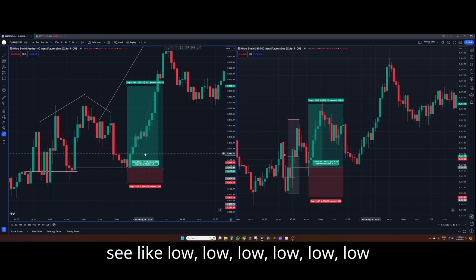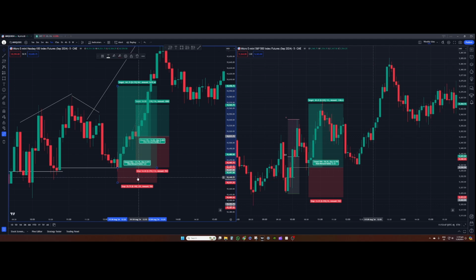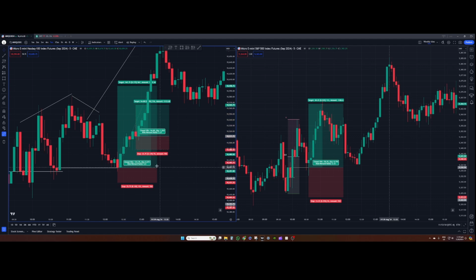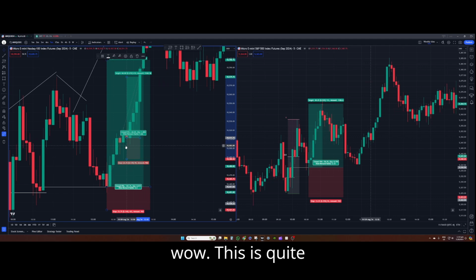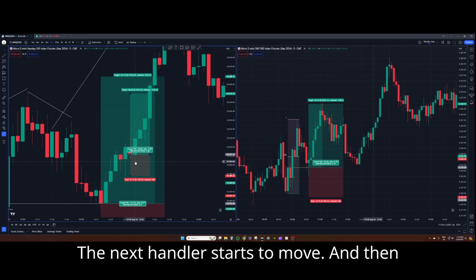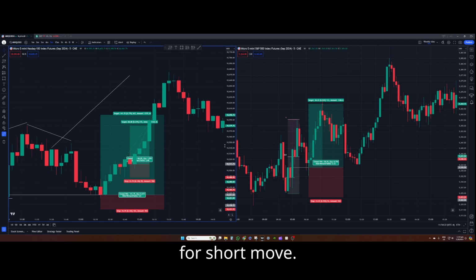And here we see lower lows. So that will be an entry here, but it was in noon time, so not too fantastic for a noon time trade. But now, wow, this is quite okay. 12:50 macro timing, the touch and unlock. The next candle starts to move, and then if you get 68 handles, yeah, very good for a short move.